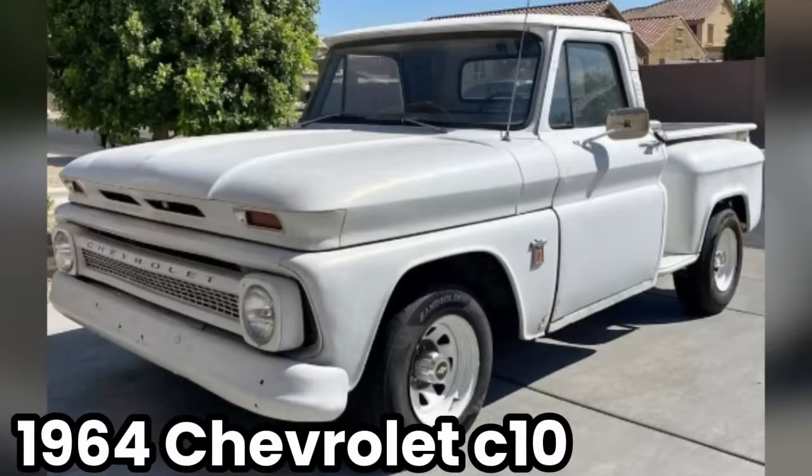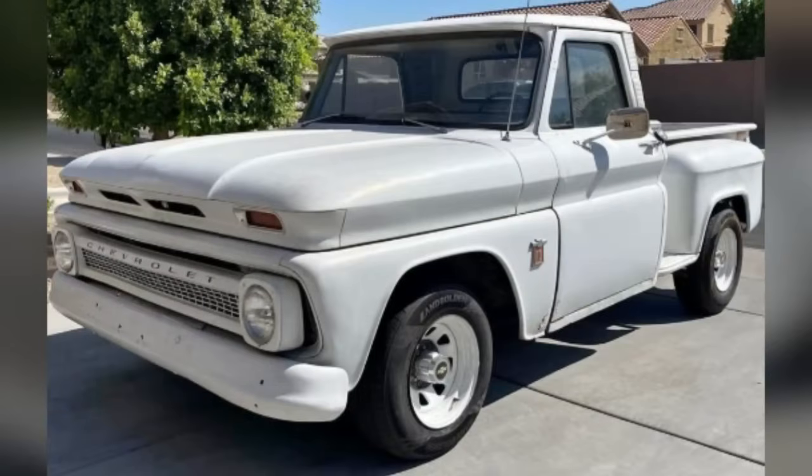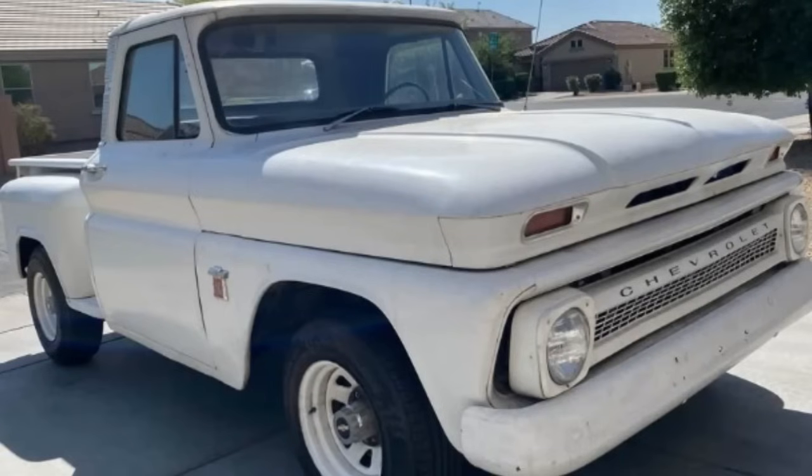Number 8. The 1964 Chevrolet C10 short bed stepside project truck, listed at just $9,800 in Avondale, Arizona. If you've been searching for a solid foundation to build your custom dream ride, this might be the opportunity you've been waiting for. This is a true short bed stepside, not a conversion, rare, desirable, and becoming harder to find in any shape. It's equipped with a V8 engine that runs, paired with classic 3-speed manual transmission, giving you that authentic old-school driving feel that modern trucks just can't replicate.